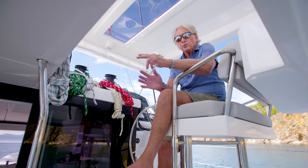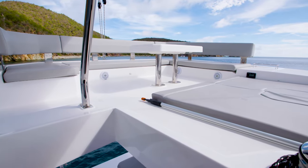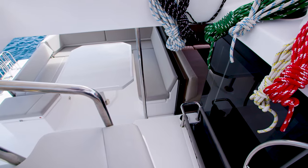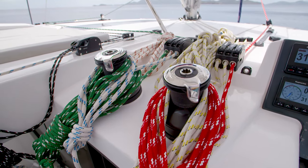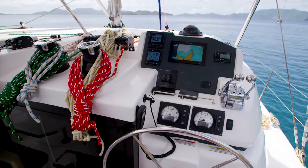The arrangement of the helm station puts the skipper right in the middle of action, with easy access and communication to everybody on the elevated lounge and also in the cockpit. And it's perfectly set up for single-handed sailing. Electric winches, all the halyards and sheets are right here, and there's just outstanding visibility all the way around. The perfect setup.